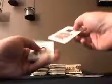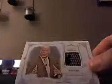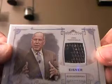And here we have something crazy. It's not numbered. Michael Eisner. And that's a relic. Not numbered, though. Looks like part of a tie, I'm going to say. Michael Eisner. Yep, that's him. It almost looks like Mickey Mouse. I'll let the camera pick it up. And it almost looks like Mickey's ear right there.